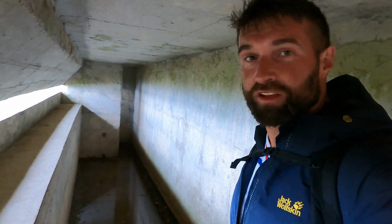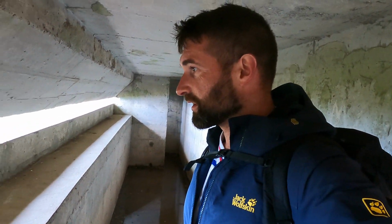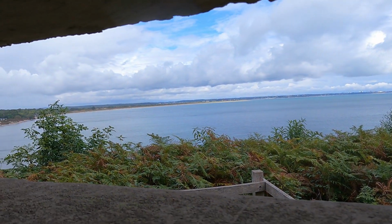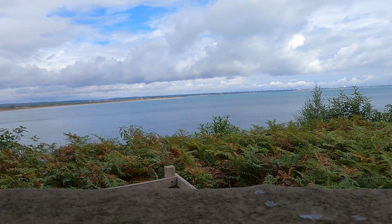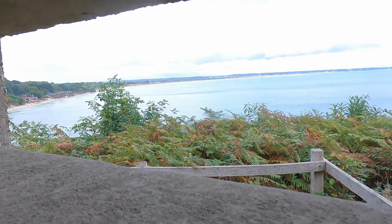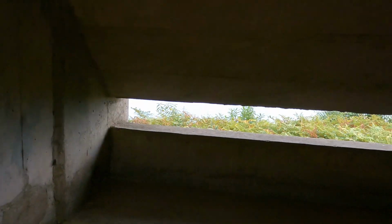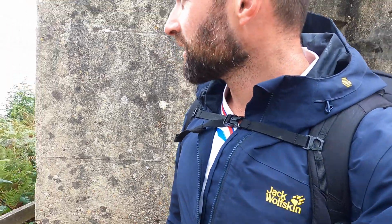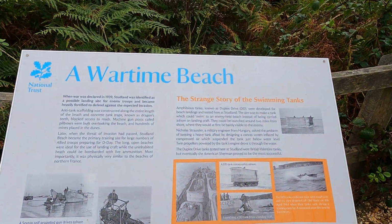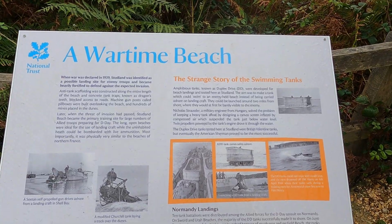Pretty dark and gloomy old pillbox here, really good condition. So this was to protect the coast here. Really good vantage point looking out to Weymouth. Right all across there. And also the beach down here is used for a lot of the D-Day training. A bit of information on it here. Press the pause button if you want to read.